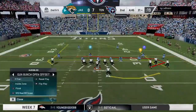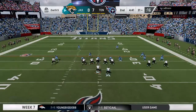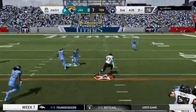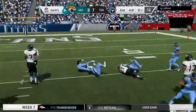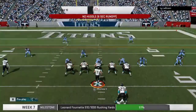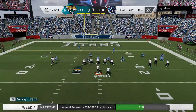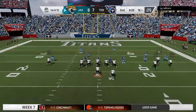After the pickup of 5, here's 2nd and 5. A shotgun give to Fournette. Fournette, a 1st down, still going. And down to the 16-yard line. That one a pickup of 15 for Jacksonville. So a good run by Fournette. Now another 1st and 10.